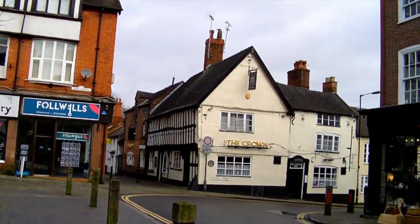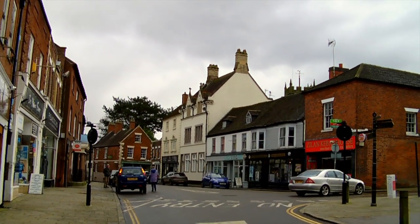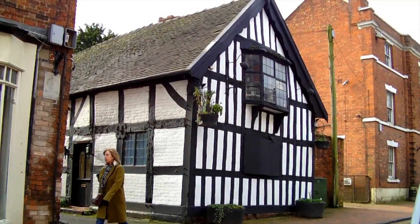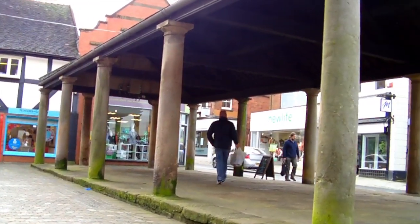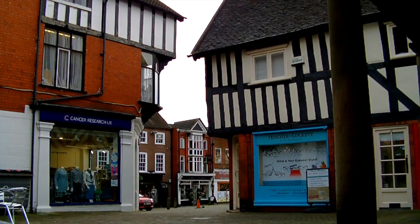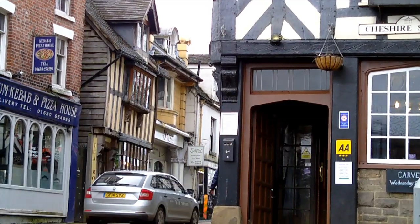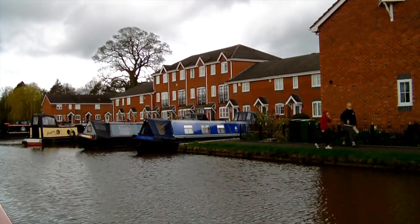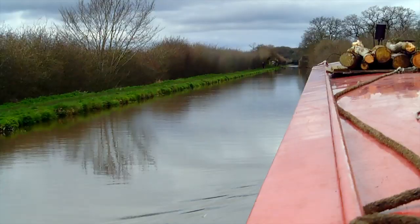The centre has plenty of small shops, takeaways, pubs, restaurants and a couple of supermarkets, and there's a good variety of architectural styles. There are plenty of black and white half-timbered buildings, along with the usual Georgian and Victorian. There's a good market on a Wednesday, but actually fewer stalls on a Saturday. Interesting fact, a Salopian is someone who comes from Shropshire. Stocked up with food and on my way again, and time to find a more rural mooring, I think.